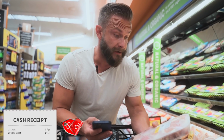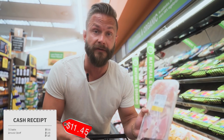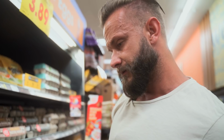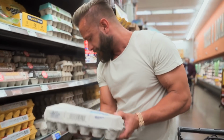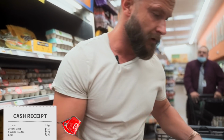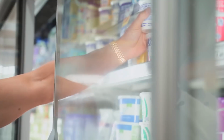So this is great. $2.99 or even $1.64 per pound for these chicken thighs. So this will get us a long way. Next on our list are eggs, and we got an 18 pack for $3.89. And this is, you know, a staple for me. It's what I have for breakfast mostly. Also a great source of protein.